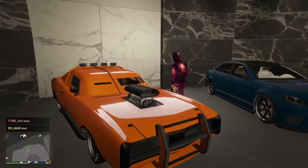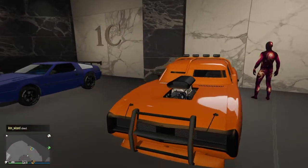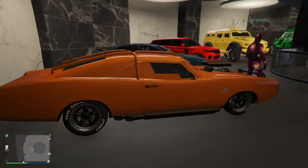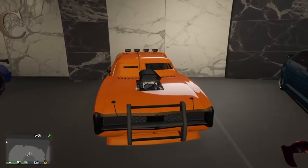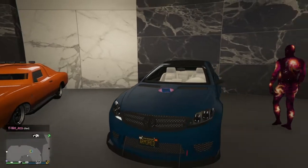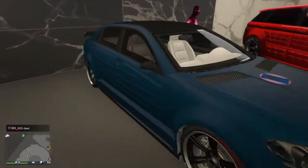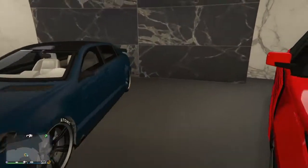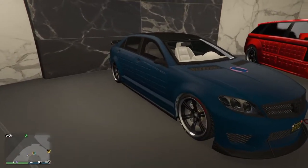Anyway, we have the Duco Def, not Deluxo, Duco Def, aka Mentos. Yeah, it's a very good car. It's pretty armored. So yeah, might as well just add it to the collection. Next we have this, I don't even know what this is, but I just bought it because I thought it was armored. It's pretty good, but yeah, I just bought it because of the white interior. Yeah, that looks pretty good. So I bought it because why not?